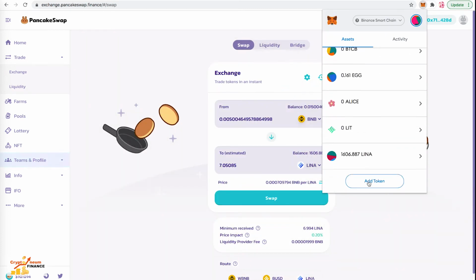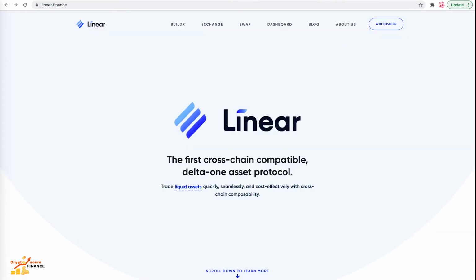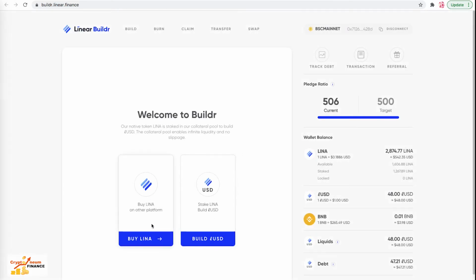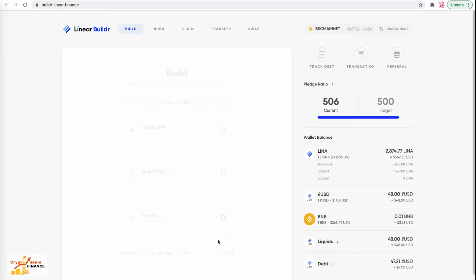Once you have the tokens inside your wallet, go back to Linear Finance and we are going to go to Builder. Builder is the area in which you can stake your LINA tokens for LUSD. So what I'm going to do, no, we've already bought LINA, is press this Build LUSD right here, and it will take us to the page. It automatically connected to my MetaMask wallet.